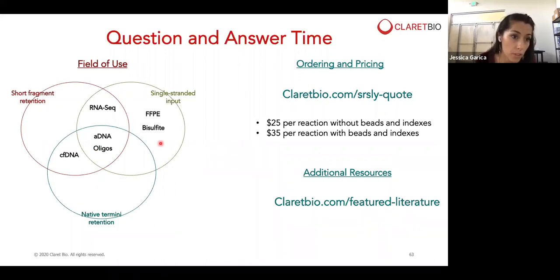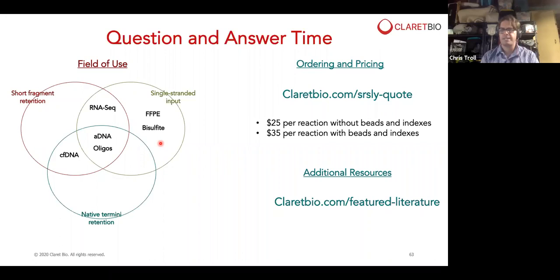The first being, what about long single-strand DNA applications? Sure, let me take that. So long single-stranded DNA: SRSLY is agnostic in terms of the length that it ligates to. The major concerns with longer molecules are due to the constraints of an Illumina machine. Illumina machines like DNA to be 600 base pairs or less, maybe 800 base pairs or less, depending on how far you want to push it. Anything above that in bridge amplification won't work on the machine. So that is a function of Illumina.